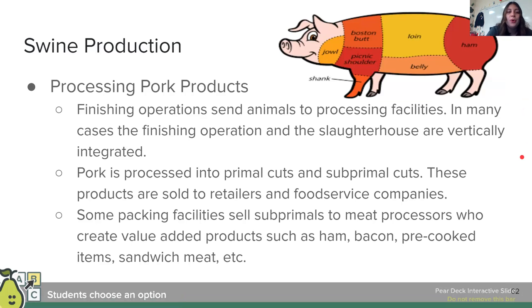Just like with cattle though, when we're processing pork, when they go to be processed and butchered, what they're gonna end up doing is breaking them down into wholesale or primal cuts. They're gonna get the ham, the loin, the Boston butt, the picnic shoulder, all that stuff. And then they're gonna break it down into smaller, more workable, more individual size pieces. They're gonna take that loin and be like, all right, pork chops it is. So they're gonna break it down into wholesale, big cuts, and retail, smaller cuts. And from there, they're pretty much just going to the grocery store.